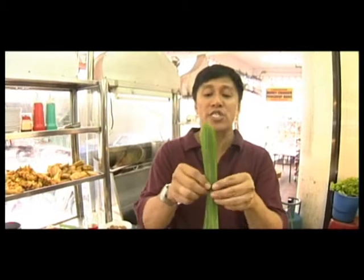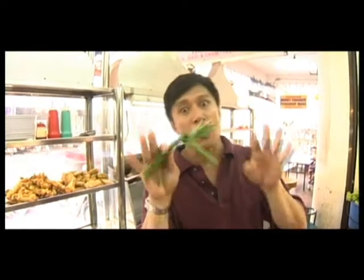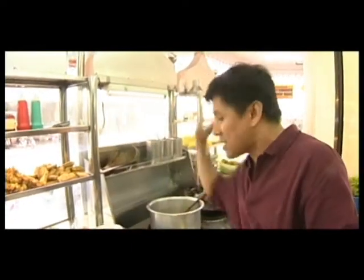Now this is called the pandan leaf. All you need to do is just shred them together like that, tie them into a knot. Now what it does in the recipe, it lends a very nice sweet flavor to it, just at the back of your tongue. Now if you don't have it, don't worry, okay? So throw them inside like that.